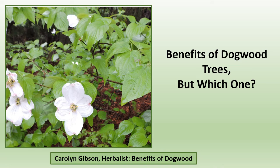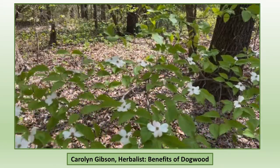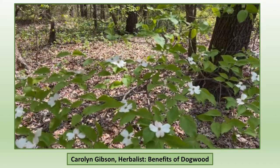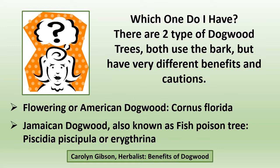Benefits of the dogwood trees. But which one? Which one are you talking about? When I heard of the wonderful benefits of the bark of the dogwood tree, I thought, wow, I've got lots of dogwoods on my property. So which one do I have?